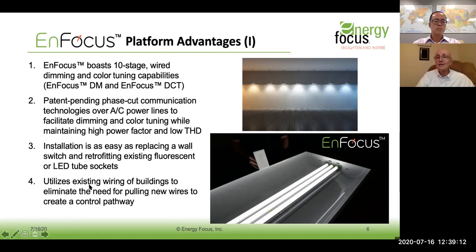You can change colors, and how that became possible very simply. And as a result, the installation is easy. Just change the light bulbs and the sockets, and the wall switch, and you're there. The whole point is you can utilize the existing wiring of the buildings, and it becomes a very simple retrofit.